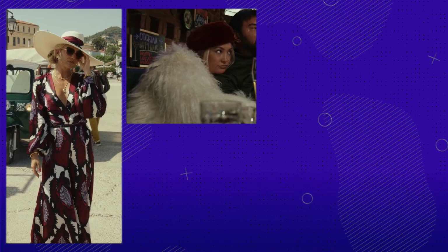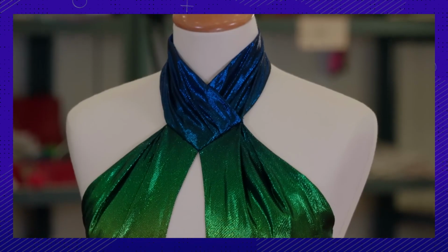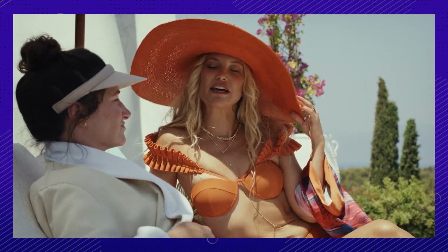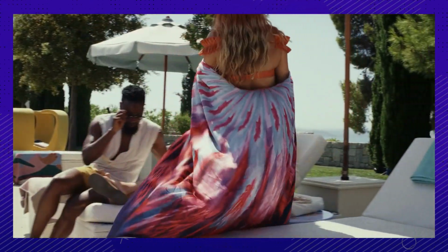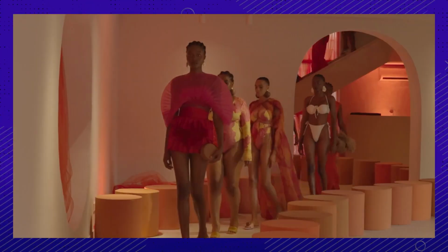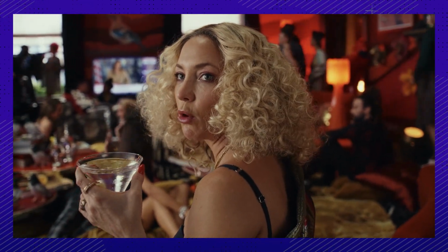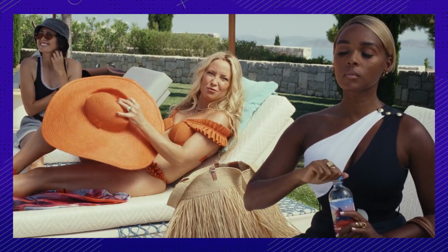Okay, and another interesting fact here, Birdie's entire wardrobe was handmade, except for her bikini. Of course, we had to figure out where this bikini was from. It's the Andrea Iyamah Moulin Orange bikini. Kate Hudson wanted to look flawless, and so she would just eat cucumber and feta and didn't touch her Aperol spritz till after her bikini scene.